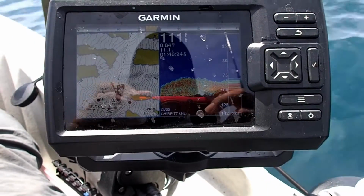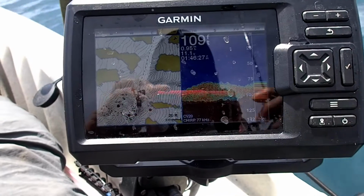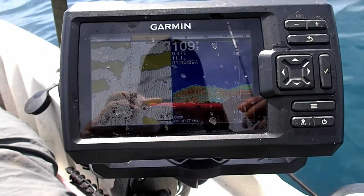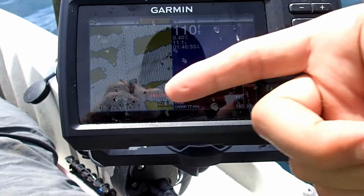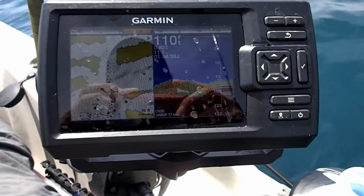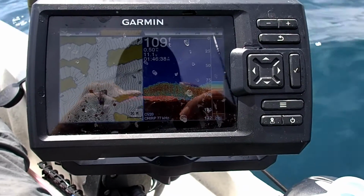So as I mentioned on previous videos, Palawan is not just one GPS waypoint. This is Palawan, this is Palawan, this is Palawan. Like I said, it's a 441 foot ship.